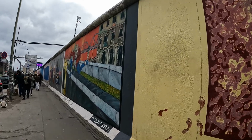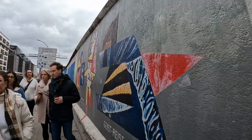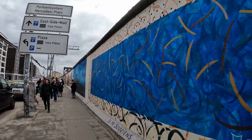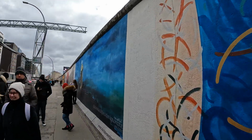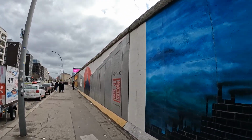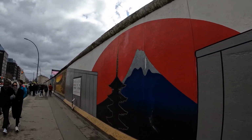that when they first started the wall, it wasn't a wall, it was just kind of random material that people put together to prevent movement from the east to the west, and then it eventually became this massive wall and barrier to movement. Essentially, that's what a wall is, right? It's a barrier to movement.